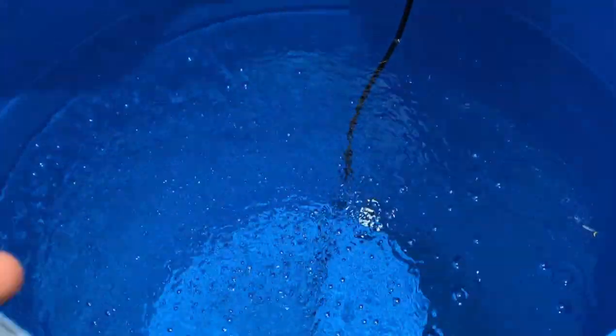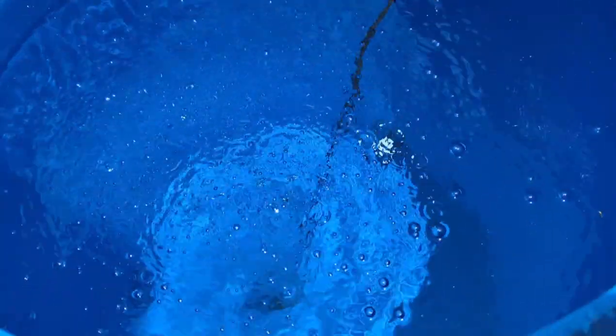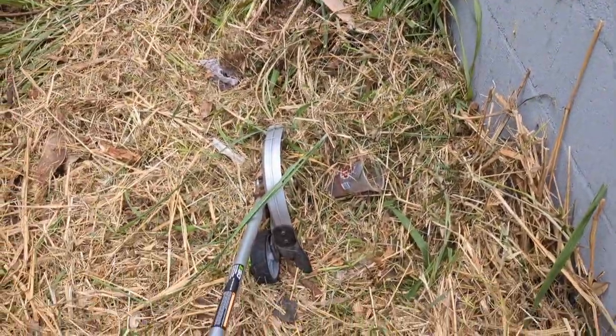So I measured it earlier, but I put 10 milliliters of this in this. It should have been 25 milliliters, so I basically doubled it. But I'm going to put this in the tank. But I also added the air bubble in there, and I did that to let the water kind of circulate for a while. So I'll test it again later. Yep, I was going through here with an edger and using it as a trimmer.